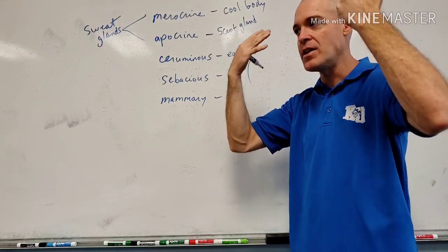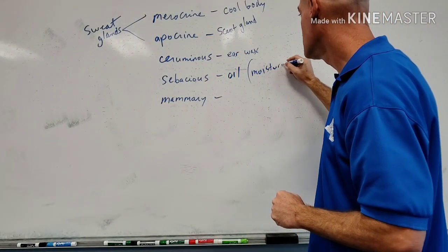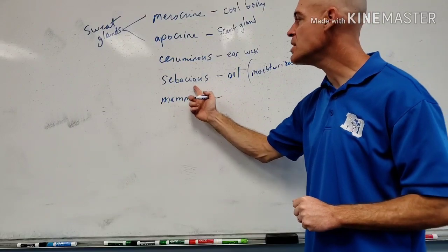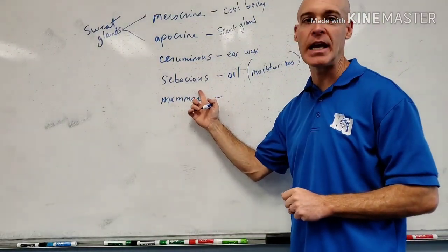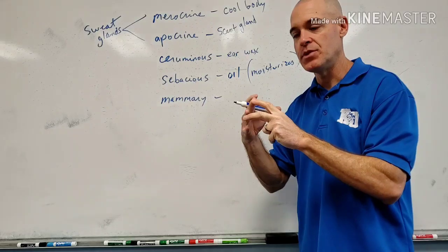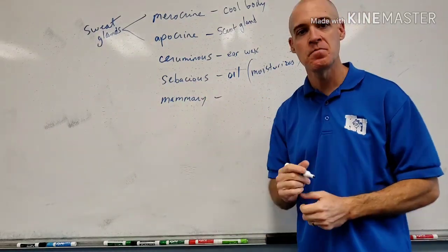Think about having it on the scalp. It moisturizes the skin. So that's the purpose of the sebaceous gland. It is a unique type of exocrine gland referred to as a holocrine gland. As it releases its oil, the structure of the gland itself disintegrates. So that's kind of unique about the sebaceous.